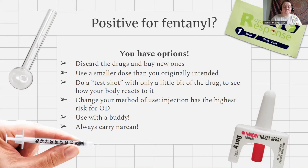Changing your method of use can also lower your risk for overdose. Injecting drugs has the highest risk for overdosing. If we can encourage folks to sniff their drugs or smoke their drugs or maybe boof them, or there are lots of different options for using drugs that aren't injection, and we can promote injection alternatives to the people that we work with, they will be less likely overall to experience an overdose, but also less likely to experience an overdose with fentanyl. It's kind of the same concept, like using a little bit at a time. If I am injecting drugs, whatever I inject, it's in my body. If I am smoking drugs or sniffing drugs, I can take little hits one at a time and see how I feel after each one, and determine if I want to continue after each hit.